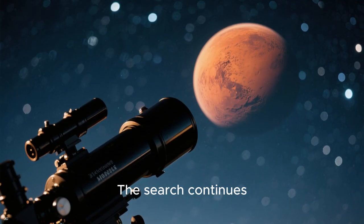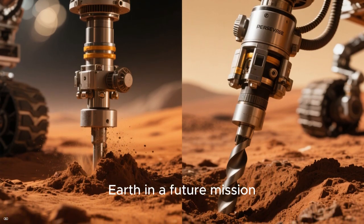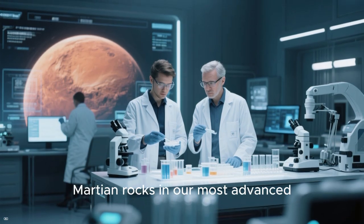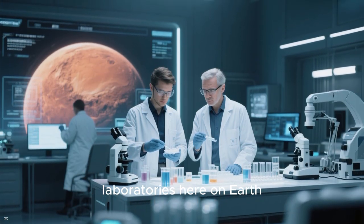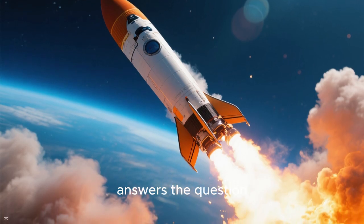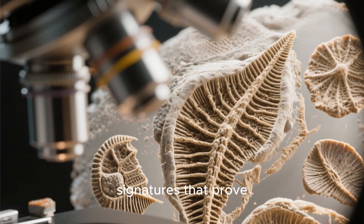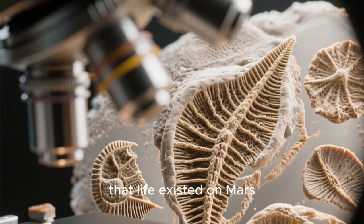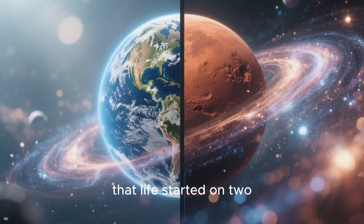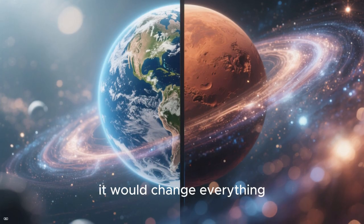The search continues. The Perseverance rover is currently collecting rock samples that will be brought back to Earth in a future mission. For the first time, we'll be able to study Martian rocks in our most advanced laboratories here on Earth. This Mars sample return mission could be the one that finally answers the question. It could reveal microscopic fossils or chemical signatures that prove, once and for all, that life existed on Mars. And if we find it, if we find evidence that life started on 2 different planets in our own solar system, it would change everything.